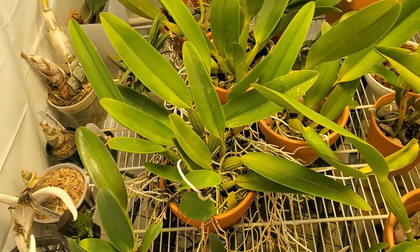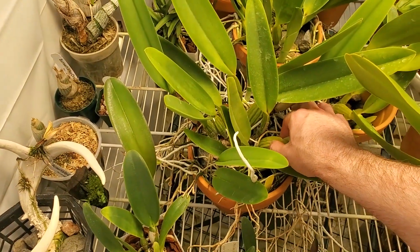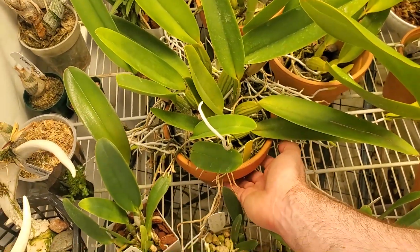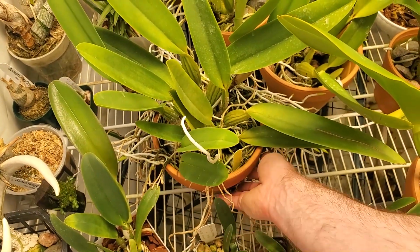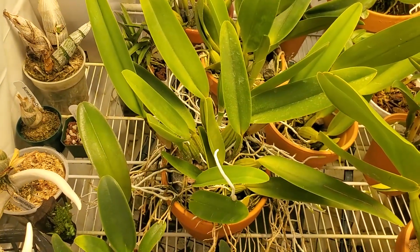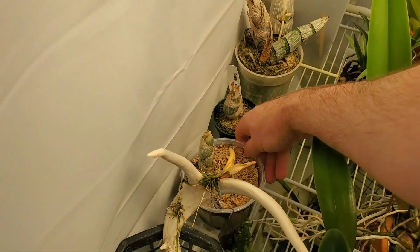It's so big it needs to be divided already. I'm not sure why the bulbs are so shrivelly. It gets watered quite a bit. I wonder if the roots have actually died because I watered it too much. Sometimes that's the reason.